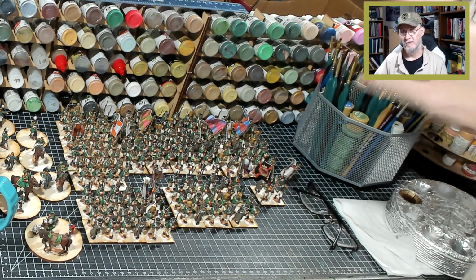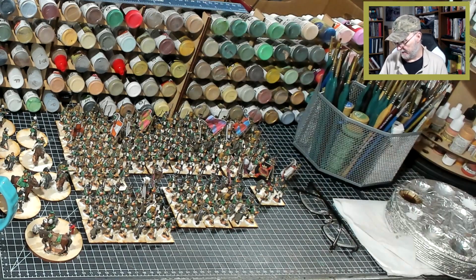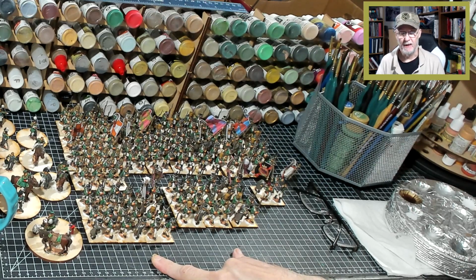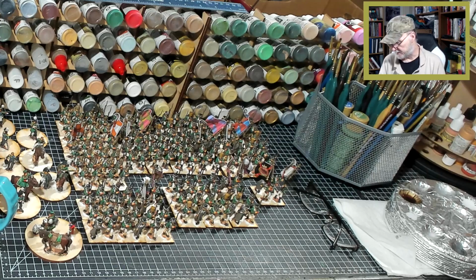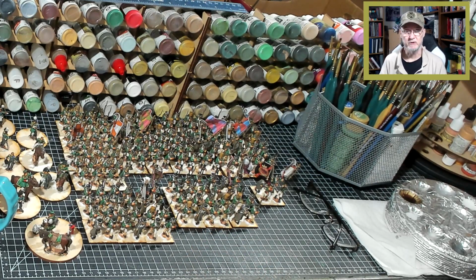One of the topics that we talk about is, what have you been working on for the week? Well, it's that. I've been working on this for more than 2 weeks, and it's coming to a close. So I should have it done probably tomorrow, with all the texturing and basing completely finished. This has been a fairly sizable commission that, as you can see, is pretty gigantic.